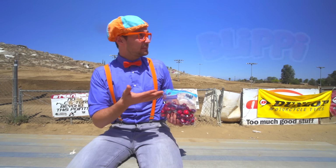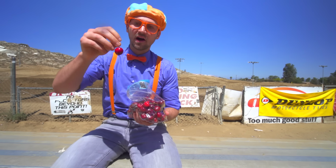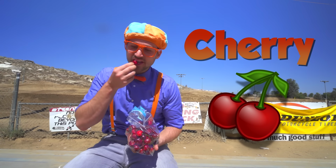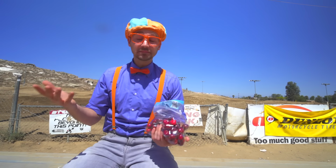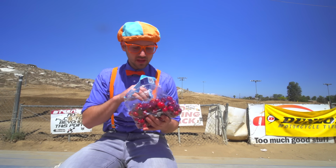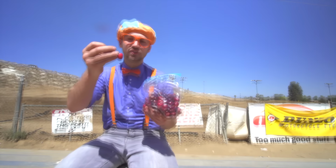Hey! It's me, Blippi! Ooh, and look at what I'm eating. Oh, I am eating a yummy cherry. Ooh, I love cherries. I threw out the stem and I threw out the seed. I love cherries because they're so sweet. Hey, I wonder how the cherries went all the way from the cherry farm to this package.